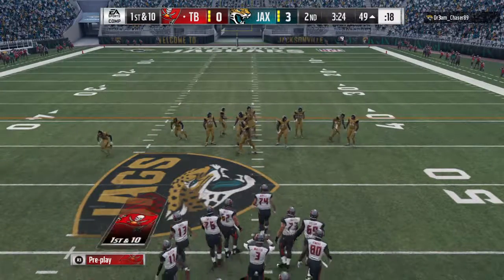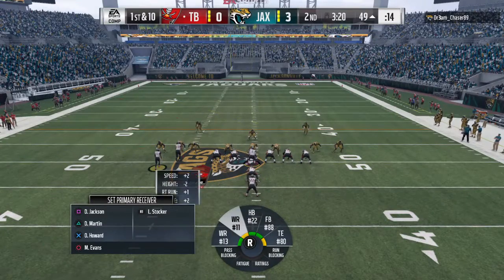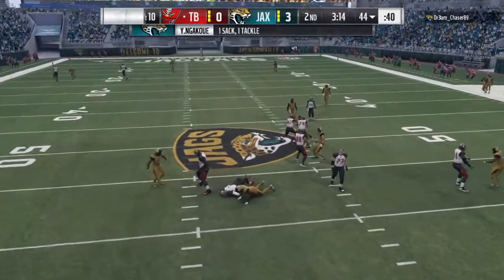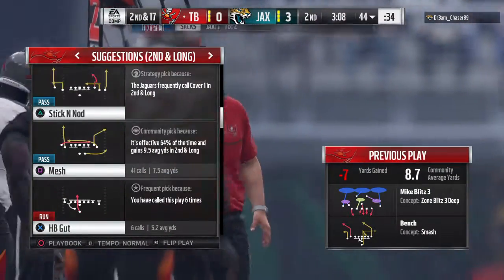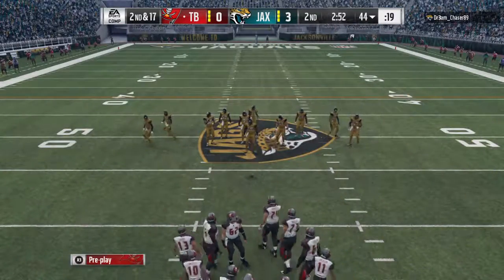So many teams want to throw the ball in this situation nowadays, but I love watching a team that has enough confidence to go ahead and run the football in that situation. That's almost a tendency breaker. Under pressure here, and down he goes. Sacked back at about the 43-yard line. Yannick Ngakoue in there to bring him down for a loss of 7.